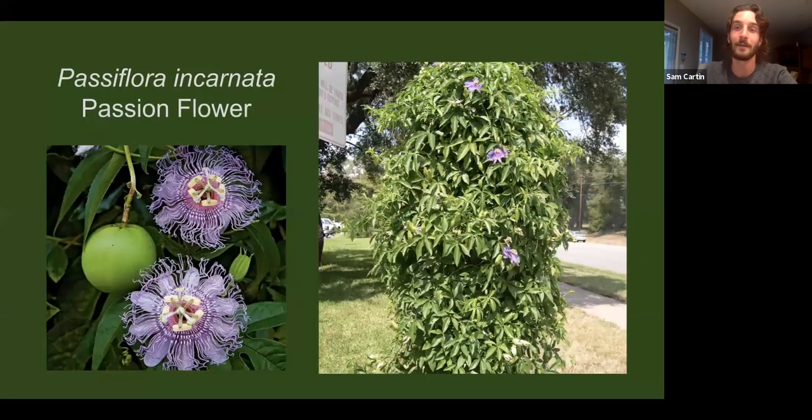Passionflower, I mean, it's a vine, so it's only going to get as tall as the trellis or whatever plant it's growing on. But once it's mature, it can really kind of take over. So it's a plant that I love, but don't plant it next to something that is very delicate, is all I will say.